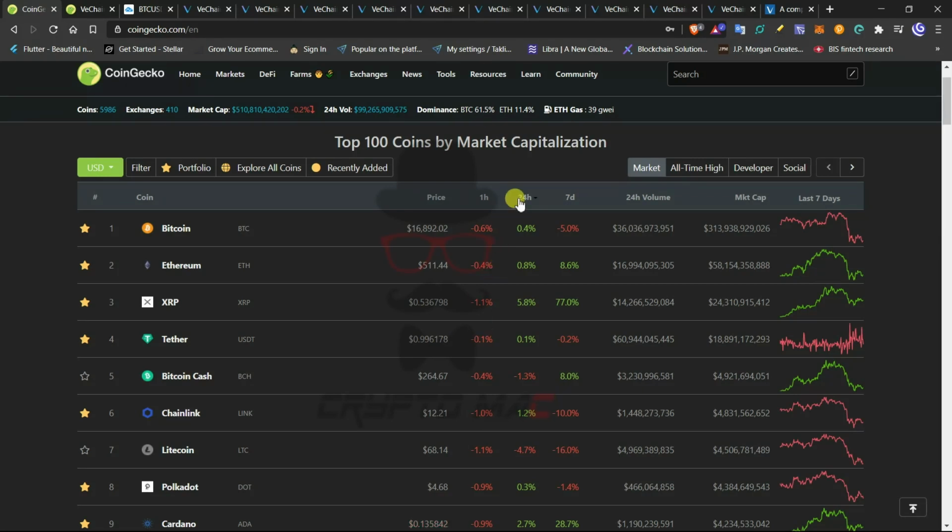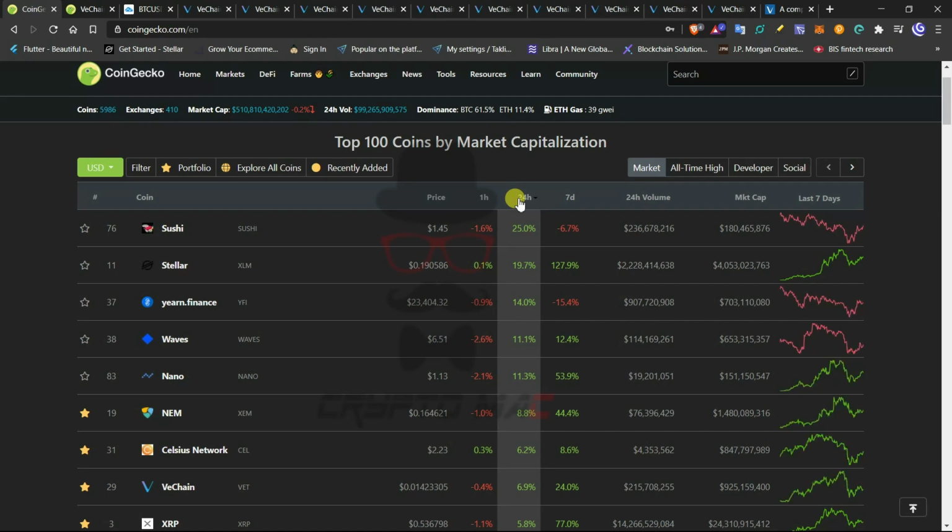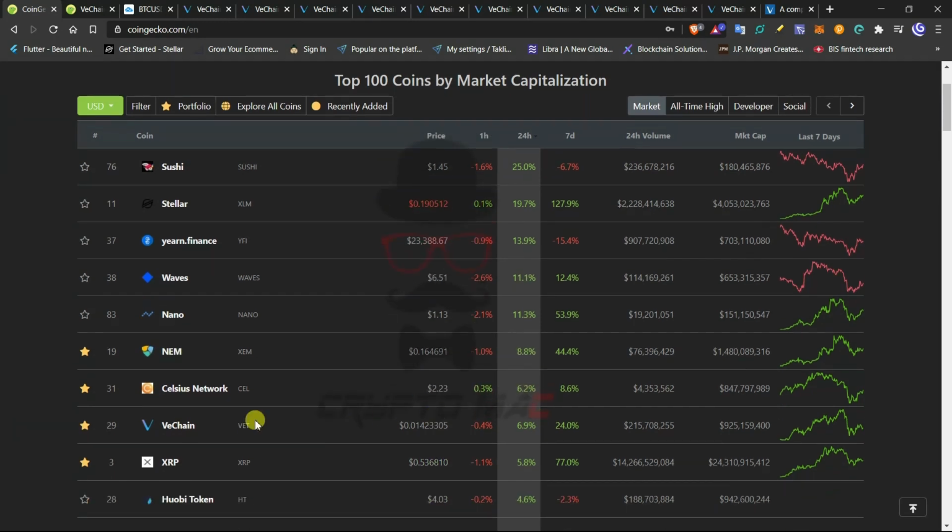And if we see the past 24 hours top gainers, we have Sushi 25% up, Stellar still pumping 19.7% up, and in the past 7 days, 127.9% up. We have Yearn Finance 14% up, Waves 11.1% up, Nano 11.3% up, and NEM 8.8% up, Celsius Network 6.2% up, VeChain 6.9% up, XRP 5.8% up. So these are the gainers, not much big gainers, but quite decent gainers.